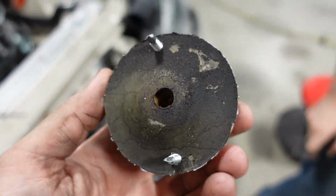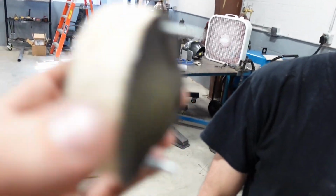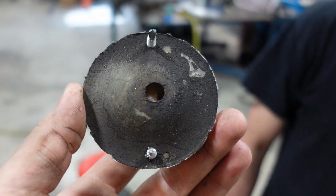Do you want to show them this? So it had like a weird shape to it. And obviously when you use a hole saw, you need a really good center guide. Right. So Johnny took a piece of wood with the said hole saw, taped it together, and it gave him a good guide.